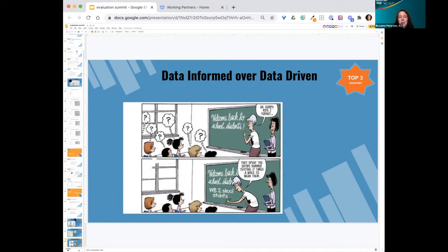So what do I mean by data informed over data driven? We need to remember that context is important, especially in evaluation, and that there's always an exception to the rule, but you have to do it with intention.